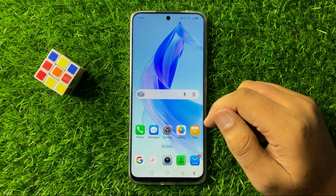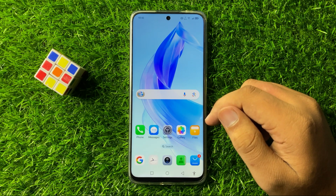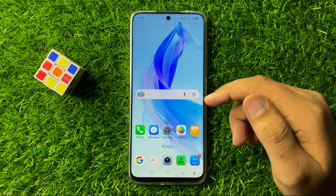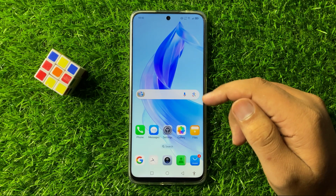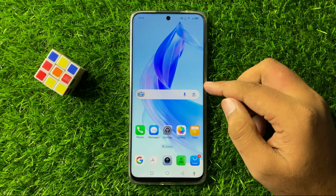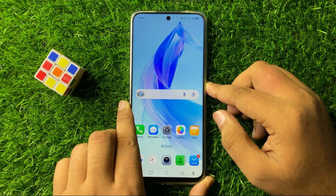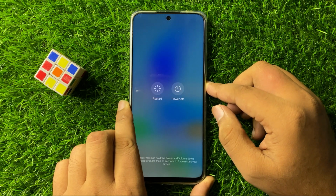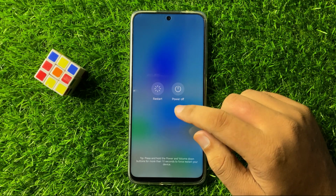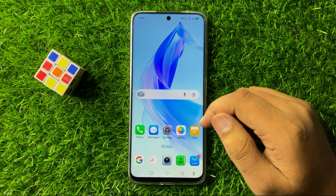In this video I will show you how to fix the messenger notifications not working issue in MagicOS 8. So to fix this issue, first of all try restarting your phone. To restart, press and hold on this power button, and then from this menu tap on restart. When you restart your phone, the messenger notifications will start working properly.